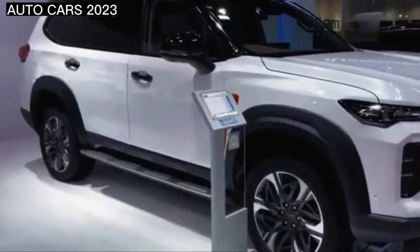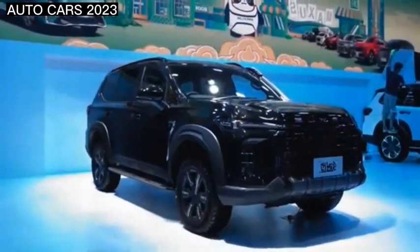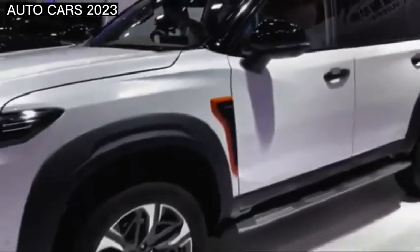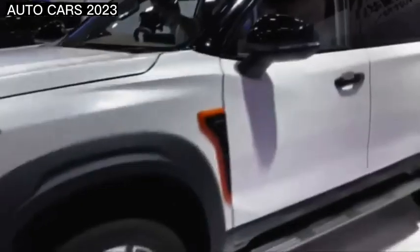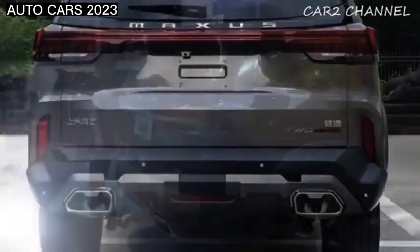This new car is equipped with a hybrid concept. On paper, this car is capable of producing 218 horsepower with 500 newton meters of torque, related to the propulsion system with the four-wheel drive system. Then, the Maxus Territory is also equipped with modern and trendy features.